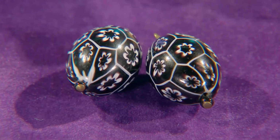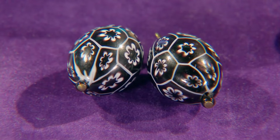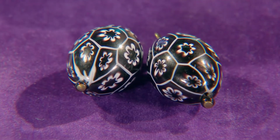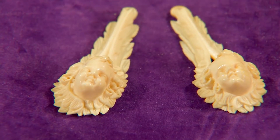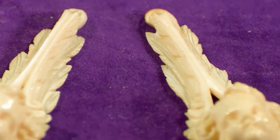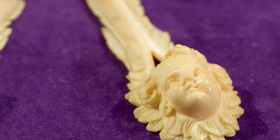But this pair here are glass beads, almost certainly Venetian glass. And they would have been strung in big strings of beads in the 20s. These ones, little winged cherubs, appear to be bone. Can you tell me where these originated or where they were made in the first place? It's quite hard to give you an exact place because they're not marked. What they are, they're a very European face, that little cherub. There's nothing to indicate that they're anything other than this side of the world. But without a mark, we can but speculate.